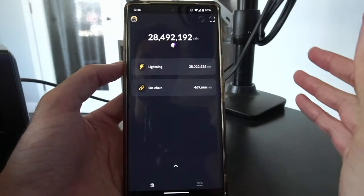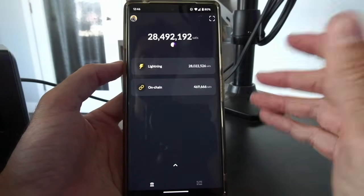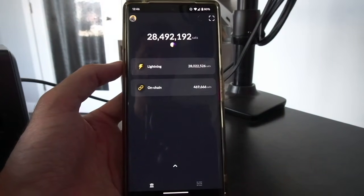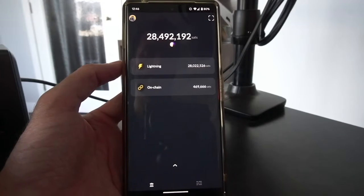And we can transact just as we did on our node in our example, but we can do it remotely on the fly wherever we like with Zeus. If you would like a full tutorial on how to use Zeus, well, I've done that as well. You can check that out. It'll be linked in the show notes.